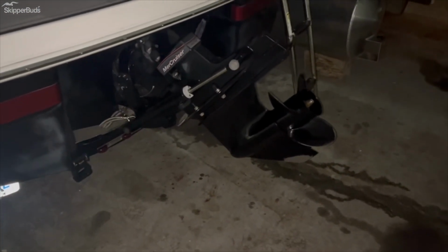This boat is powered by a Merc Cruiser, 200 horse, 4.3 liter. As you can see, the outdrive is in great shape.